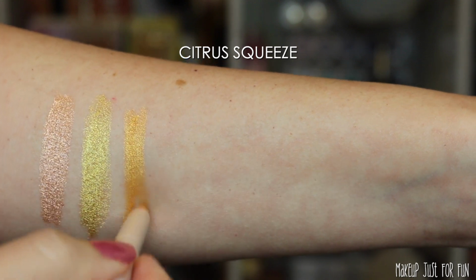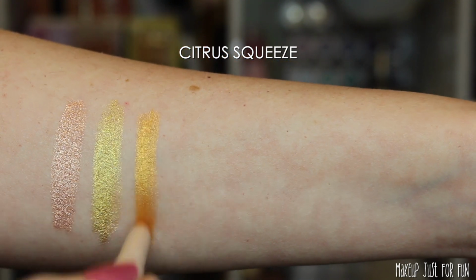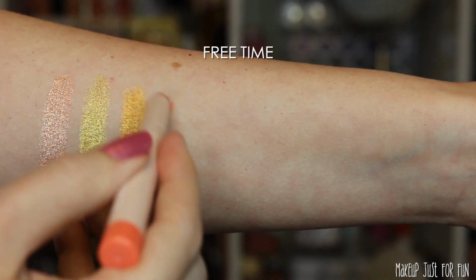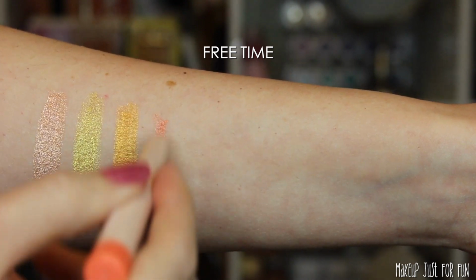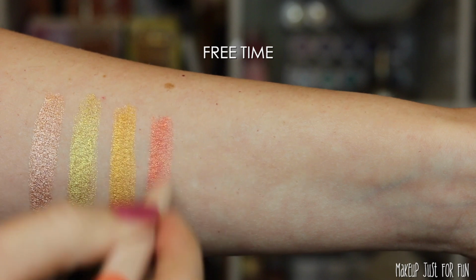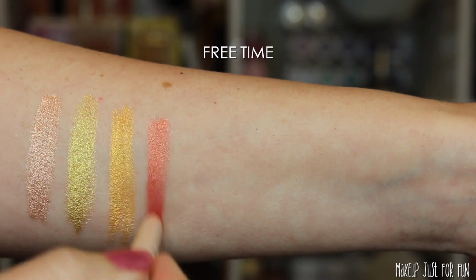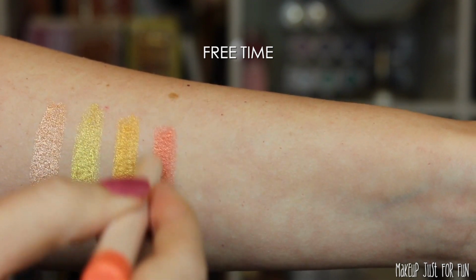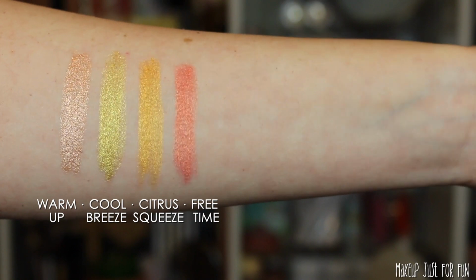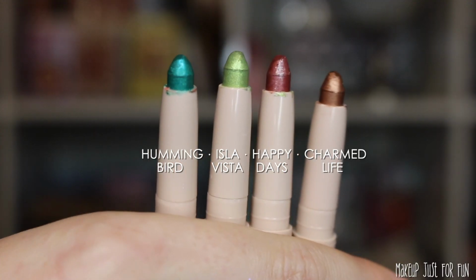These metallic shades apply really, really easily, really smoothly. I definitely prefer the metallics, both application-wise and wear test wise and just for my personal style as well. The metallics are my preference and my recommendation. I really, really love this peachy orange shade called Free Time. It reminds me of the eyeshadow single called Turntables, which I really, really love that shade. So it's no surprise that I like this one since it seems similar to me.